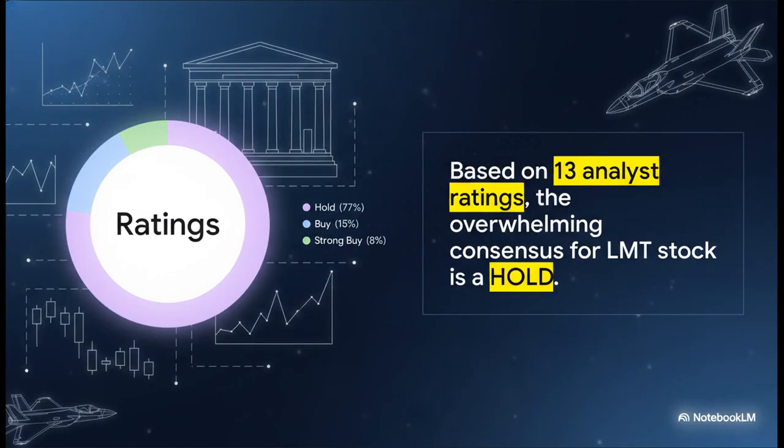So what do the pros on Wall Street think? Well, they are overwhelmingly cautious. As you can see right here, 77% of analysts rate the stock a hold. Now, that's not a vote of no confidence, but it is definitely not a ringing endorsement. The professionals are basically telling you to just wait and see.